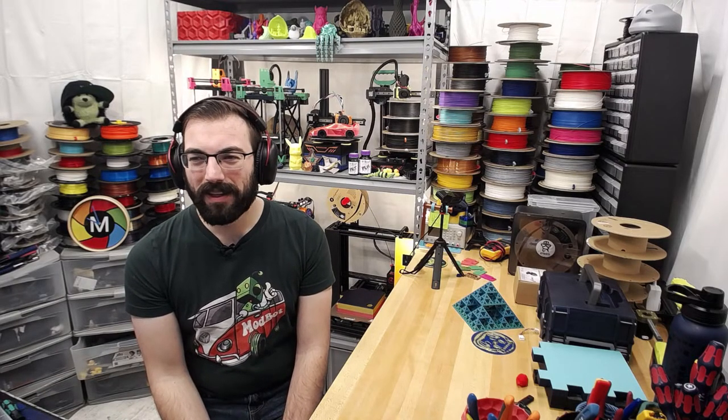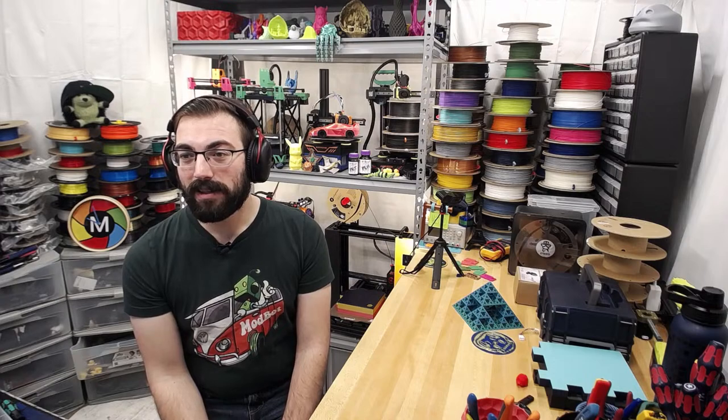So if that won, then yeah, my internal testing has shown that the Orbiter is the optimal extruder. And I'm glad I'm recommending it because it's good. It's good.